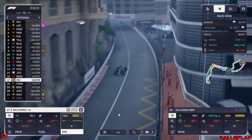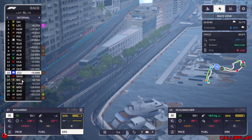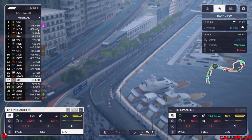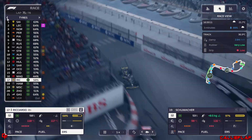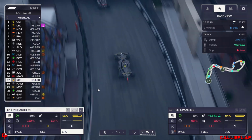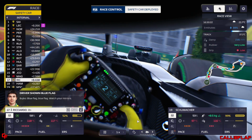We need to close this gap. Correa's still there. Come on, we really need to get past K-Mag here. I mean, he must have been pushing because we've attacked now for a little while and his tyres are down to 44%. Alright, what can we do? Are we any closer here? We've got a yellow flag, got a safety car.